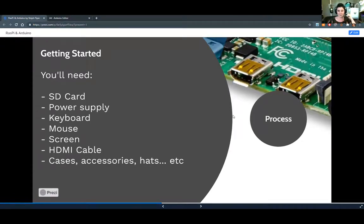So as well as getting the Pi itself, the Model B or the Zero or the 400, you also want to get hold of an SD card, a power supply for it. Usually you can buy the Raspberry Pi specific power supply, a keyboard and a mouse and a screen. But you can just use like a standard screen that you've got at home. But if you don't particularly want it to be connected to a screen all the time, you can, after you do an initial setup, control it through a laptop or a computer through SSH. So you don't sort of need to worry about the screen too much all the time.